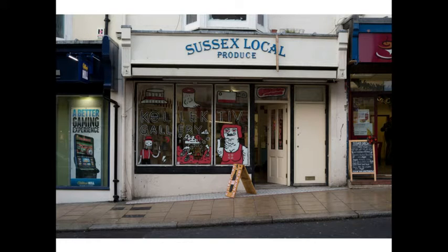The rent was £1,500, including business rates, for 6 weeks and 1 day. If you rent a space for 6 weeks and 1 day, it means that the landlord doesn't have to pay business rates for 3 months afterwards, and that was the hook that I used. Luckily for me, the landlord was also like a patron of the arts. He was really supportive of us.